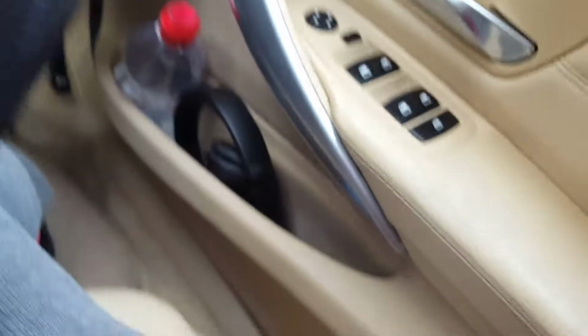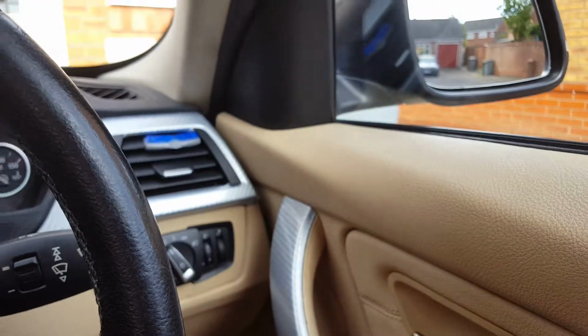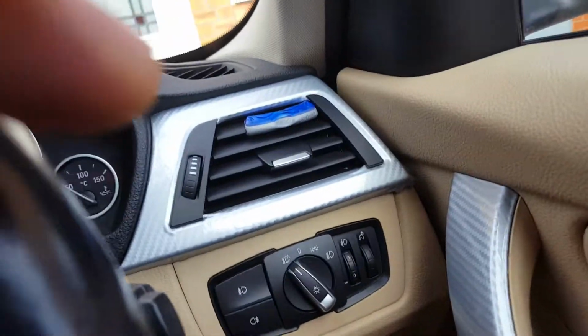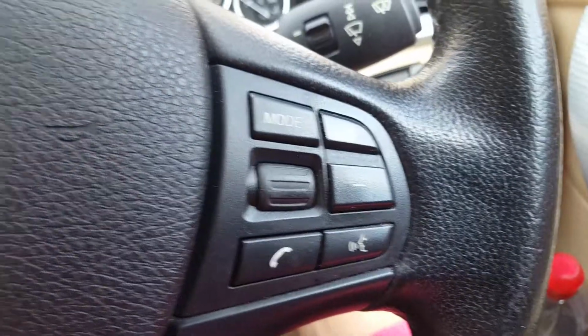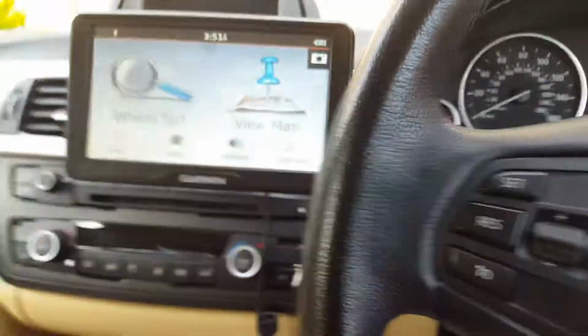I don't really understand how they've done a very good interior but compromised the exterior paint. I just didn't understand. Seriously. This is plastic here, yeah. But this is leather, so everything else is leather. It's very soft leather, everywhere.